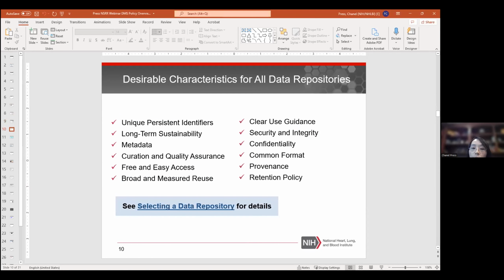So the supplemental guidance on repository selection does outline a list of 12 desirable characteristics that researchers should look for when choosing a repository, including the use of unique persistent identifiers, metadata, curation, and quality assurance, and data security and ease of access. And you can reasonably expect that the repository will exist for the foreseeable future for reliable data sharing. Again, I encourage you to read the supplemental guidance for more details.